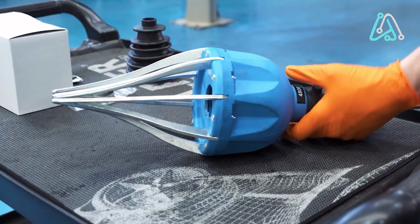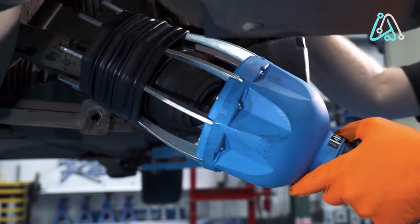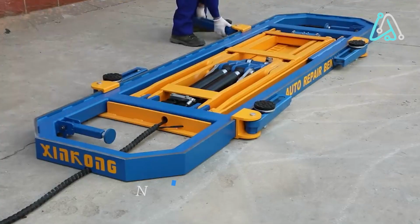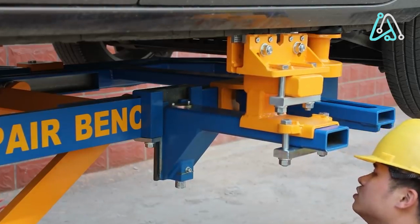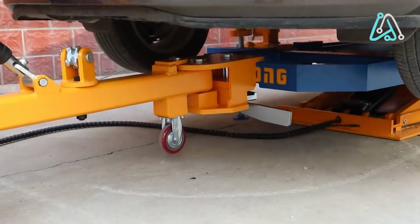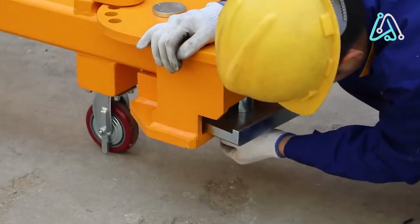The Laser Tools CV Bootgun is a game changer for anyone working on CV joint maintenance, offering efficiency, accuracy, and professional-grade results. Number 3. Carbench UL300. This heavy-duty workbench is an ideal addition to any garage. It is a heavy-duty workbench designed to meet the demands of your garage projects.